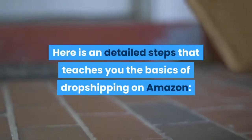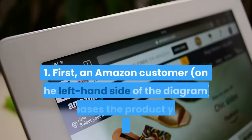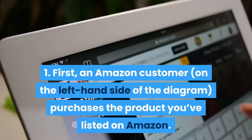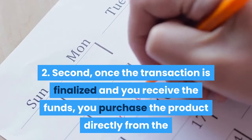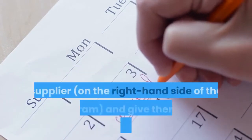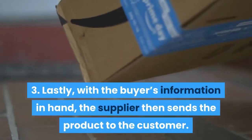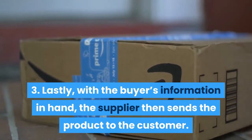Here are detailed steps that teach you the basics of dropshipping on Amazon. 1. First, an Amazon customer, on the left-hand side of the diagram, purchases the product you've listed on Amazon. 2. Second, once the transaction is finalized and you receive the funds, you purchase the product directly from the supplier, on the right-hand side of the diagram, and give them the customer's information. 3. Lastly, with the buyer's information in hand, the supplier then sends the product to the customer.